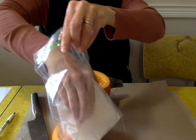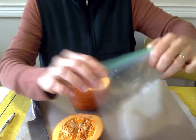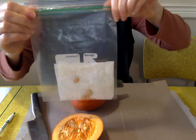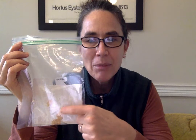I'm going to put them in here so that I can see them, but that they're right up against the paper towel. I'm going to try to get the air out of this bag and seal it up. And then I'm going to go hang it in the window, or place it right next to the window. And we'll be able to watch as these seeds sprout. It's going to take a little while, so you'll want to keep watching. But this is something you can check back on every day to see what's happening. See if you can get one of these seeds to start to sprout.